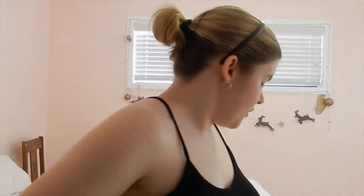So I also got a delivery this morning from ASOS, and it is the dress that I am going to be wearing to my cousin's wedding. So I want to get it out and see what it looks like. Well, I already know what it looks like, but you know what I mean. I want to see what it looks like in real life.